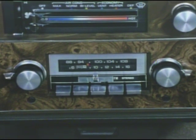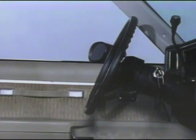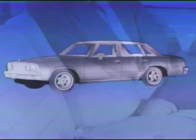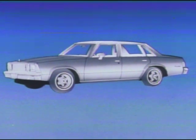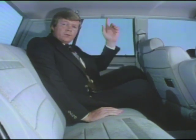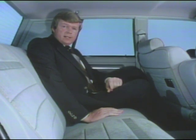A full range of GM Delco sound systems for your listening pleasure. Comfort tilt steering wheel for driving convenience. And air conditioning for controlled climate. The optional luxury interior trim includes this 55-45 split bench seat and folding center armrest. Malibu seats are full foam construction, 5 inches here in the seat cushion and nearly 4 inches in the seat back. And the seating position is designed for ample headroom and legroom, even in the rear seat.